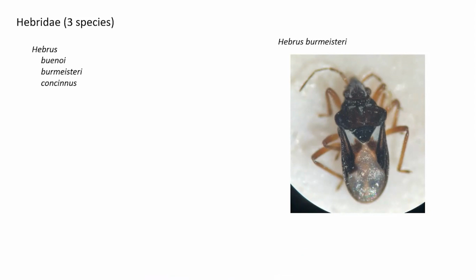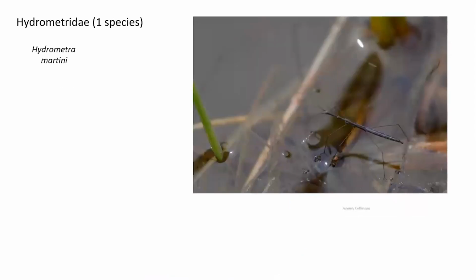I don't know if I mentioned, but all of these heteroptera are pernicious and diminutive for their size. These hebrids, most of these are about 2 millimeters or less in size. They're found around lots of typically dense vegetation. There could be a few more species than these three.